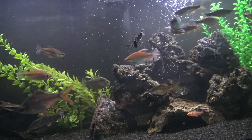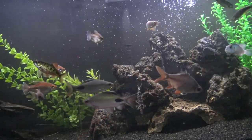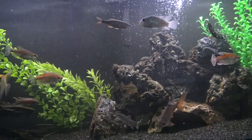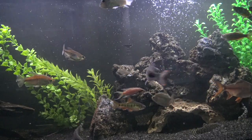The only freshwater tank I have running right now is a 125 gallon semi-aggressive freshwater tank with a sump. There's just a ton of fish in here, so look out for any fish that are on the list, because then you'll know what they look like in real life.